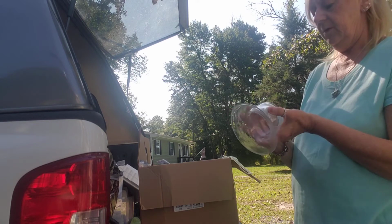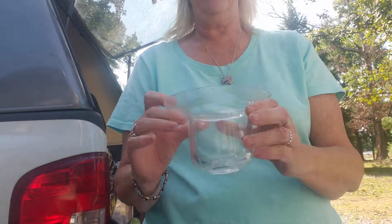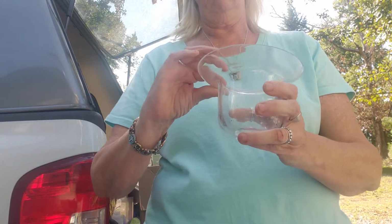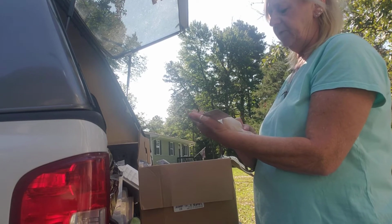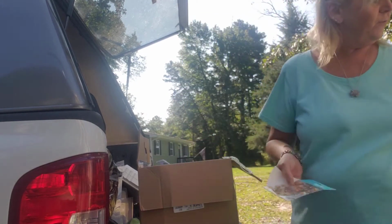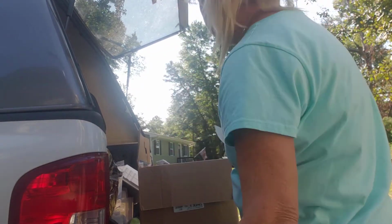And this, I'm not quite sure. I guess you could use it for a candle holder. I don't know exactly what it is. But with all my candles that I find, I have candles all over the house. Here's a set of Peg People. It's wooden. I don't know what that is really for, but a set of cute embellishment fall leaves.